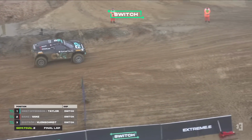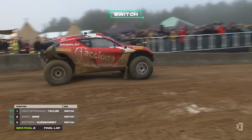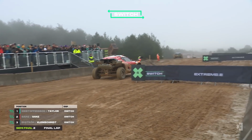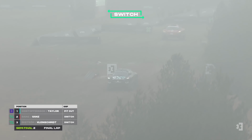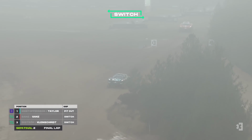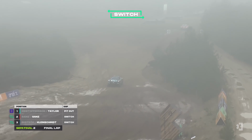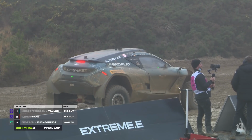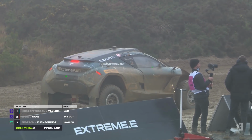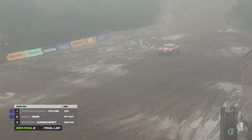First out of the switch zone, it is Molly Taylor. So a reminder, this is a one-lap dash to the finish. And the order, RXR, a couple of seconds up the road from Acciona Sainz, and then Ekstrom and Kleinschmidt. We didn't see them in the switch. We know they've got a seriously damaged car, but can they get away? That's the question. Yeah, front bodywork missing, not so bad for them.